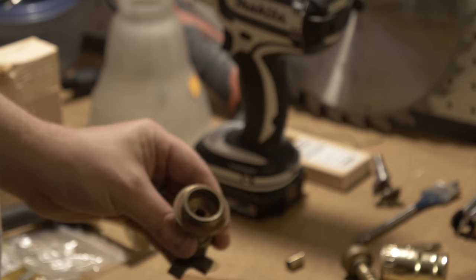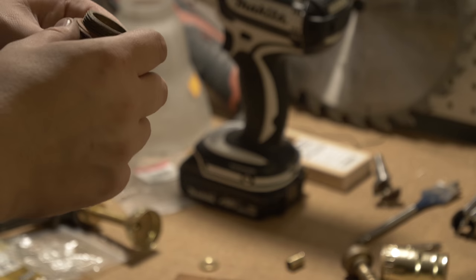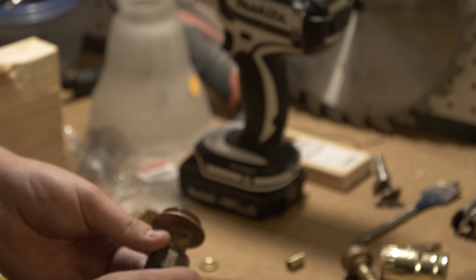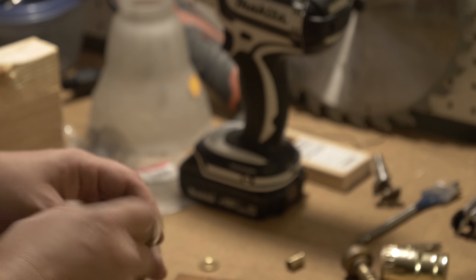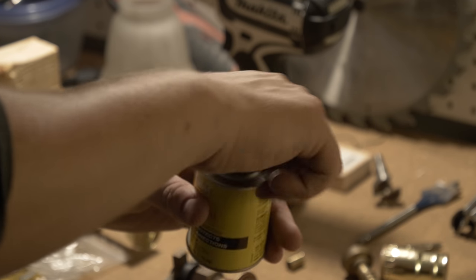All right, now I've never used liquid electrical tape before, but I feel like this is probably the best thing for the job. All of this is metal, as I mentioned. I don't want to touch this if this is any way connecting to the hot wire, which it will be. So I need to create a barrier here. Maybe I should shake it. Woo!